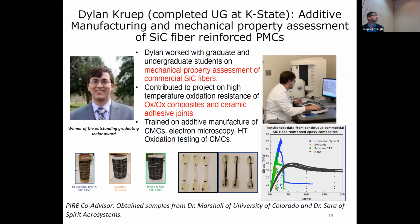Then another project, Dylan Kruep. Dylan actually just graduated. He just finished his undergraduate degree from K-State. He worked on 2 or 3 different projects, but his key project involves mechanical property assessment of certain commercially sourced silicon carbide fibers. So he was assigned 3 silicon carbide fibers that are shown here.